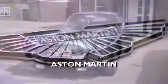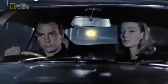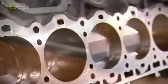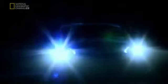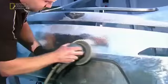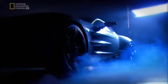Aston Martin, renowned for its understated English styling, handcrafted design, and for being James Bond's car of choice, commenced work on their most expensive production car. The cost, in excess of £1 million sterling. The brief, to build the ultimate Aston Martin. It's to be one of their most audacious decisions in their entire history. Just make the most irresistible Aston Martin.